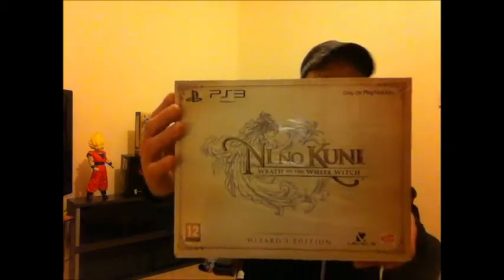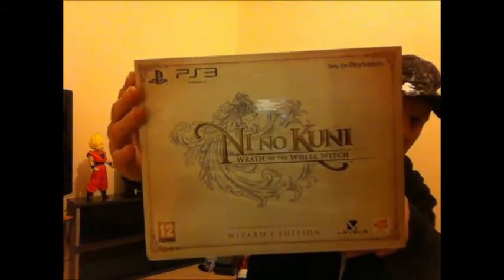It looks pretty amazing, the gameplay itself, and a pretty simplistic story to it. Obviously it's a young boy who becomes a wizard and saves the world, but it's the actual game itself and the process of going through it which is going to be the most enjoyable. So enough yak from me, let's just get on with the box set itself, and it is Ni no Kuni: The Wrath of the White Witch, the Wizard Edition.